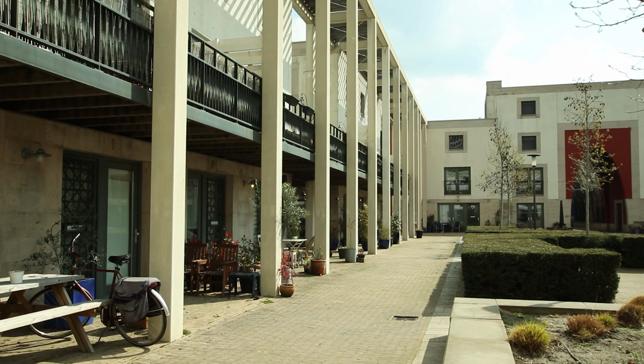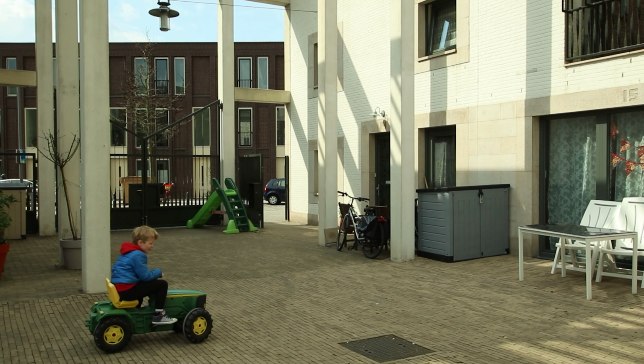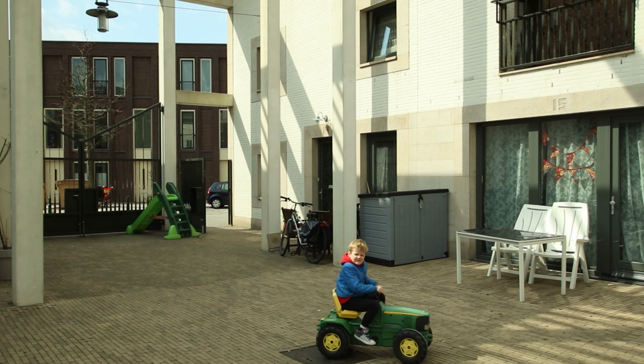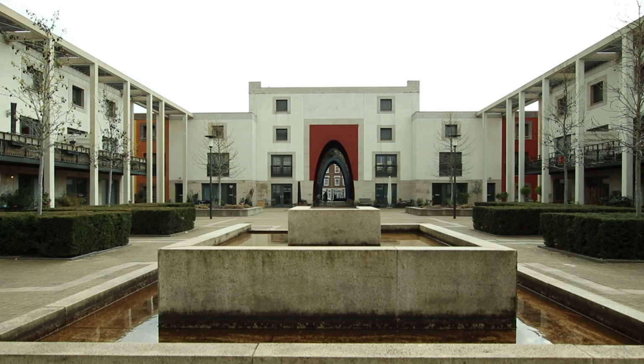From the sober and empty street, you suddenly enter into an explosion of energy. The space seems designed for a warmer climate. Kids are playing everywhere, people are meeting and greeting each other, and you are welcome.